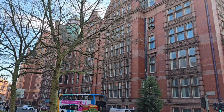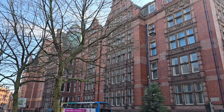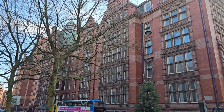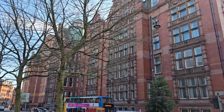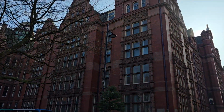There we go. All right, I'm standing at the corner of Whitworth Street and Sackville Street. Check this out, y'all. Look at that. Wow. This is the Sackville Street building. It's part of the University of Manchester. This was opened in 1902. Look at this, y'all. Wow. It's massive.